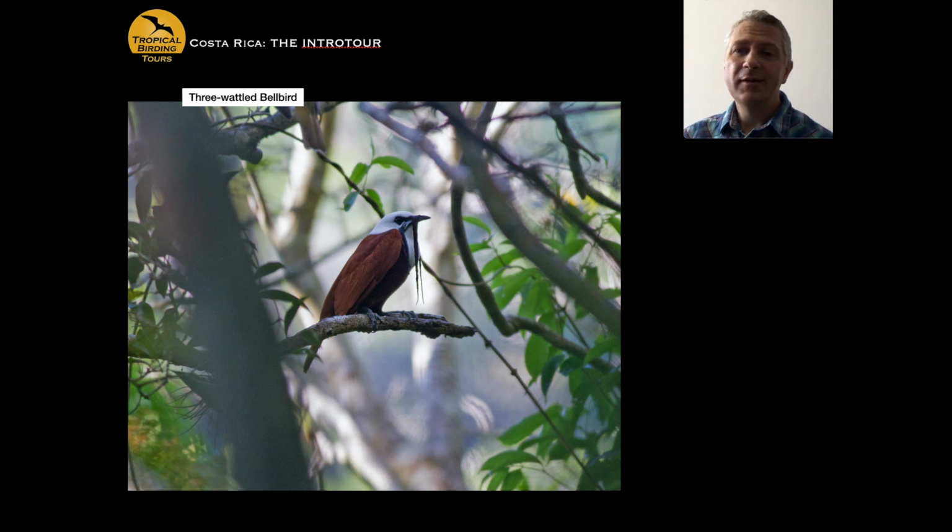This is the three-wattled bellbird. Now I should be clear on this bird. It's a kind of cotinga, and it's a migratory bird. So it undergoes local migratory movements in Central America, and so it's best seen if you go on the July version of our intro tour.